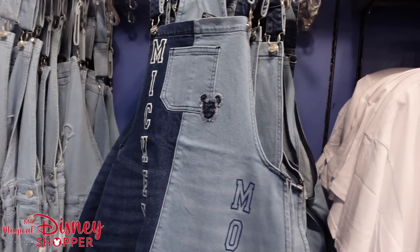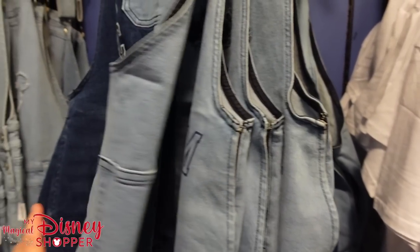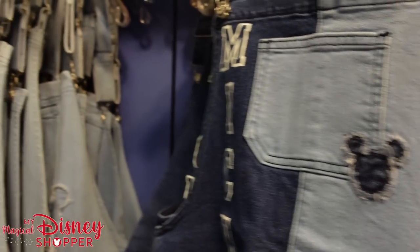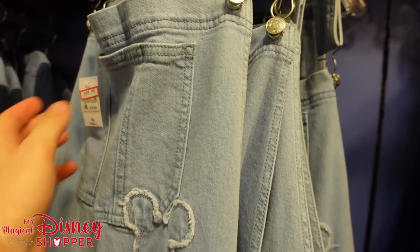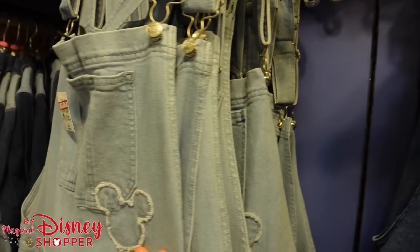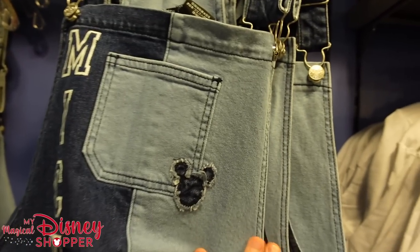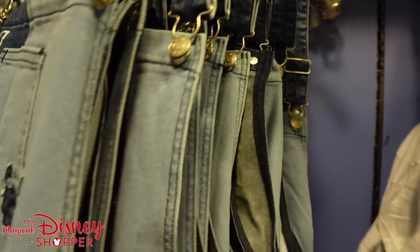We have these denim overalls. It's like a skirt overall. And these are $30.99. They were $60. Then we have actual overalls, like legit Mickey overalls, for $50. They were $80, so they're $30 off. They have those in extra small through 2X, so lots of sizes. Maybe I should get some overalls. The skirt overalls they have in small, medium, 2X, and 3X.